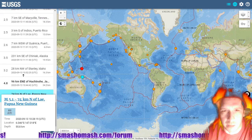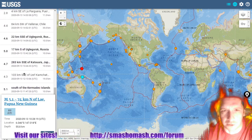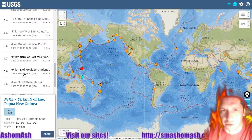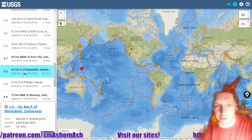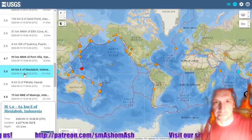And I think one came in once again as I did show prep. It looks like it's in the middle of nowhere. Let's scroll up the list. I did see some deep quakes here, including this one at Indonesia. It's a 5.0 magnitude at 131.3 kilometers depth.